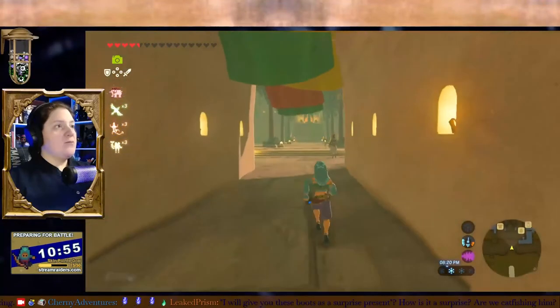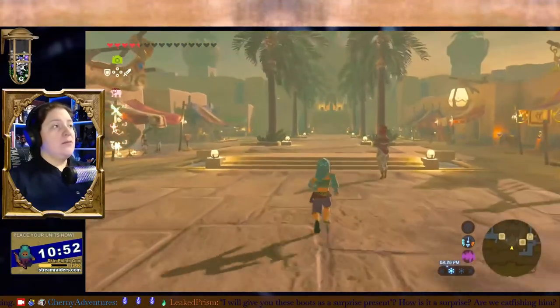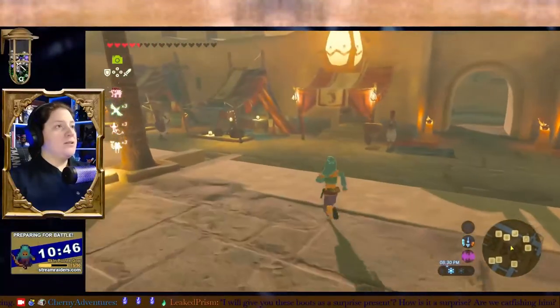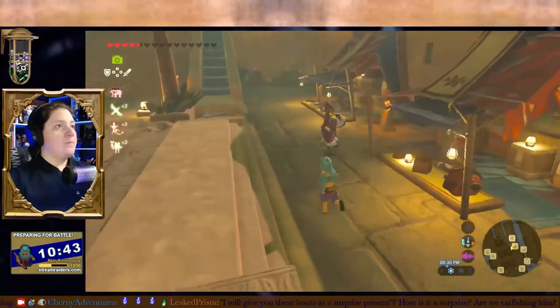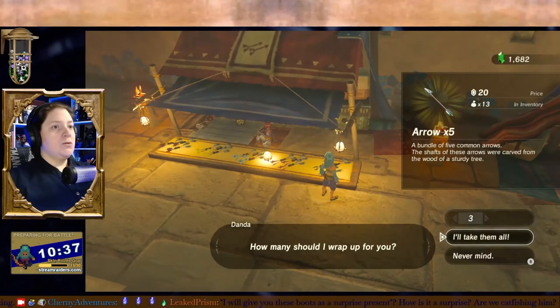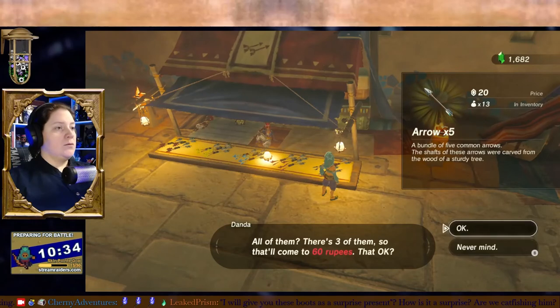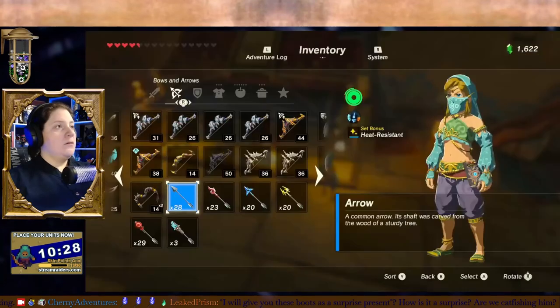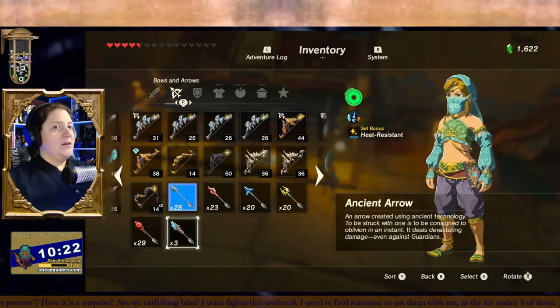So I'm wondering if it'll give us more bonus hearts, similar to the massage package near Death Mountain, or if it's just like the soft beds. I'm not sure. We are going to buy some more arrows so that we have a bunch more arrows. I feel like having more arrows overall is going to be helpful to us. Would it be useful to get some ancient arrows from Robbie? What do you think, chat?